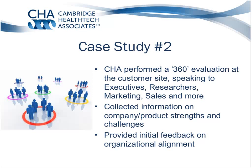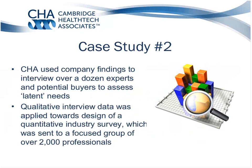And so that was really the first stage. However, we were still able to continue moving forward and collecting data for this client. And so we organized over a dozen expert interviews with key individuals in the industry. And in this case, it was a much different qualitative process. Since this technology was really moving into a white space where there wasn't an existing technology or anything comparable, we really had to understand what were the latent needs of the community.